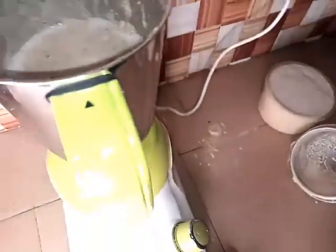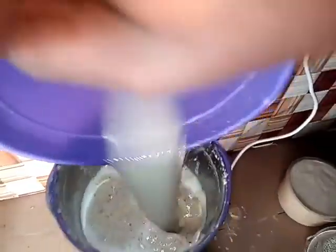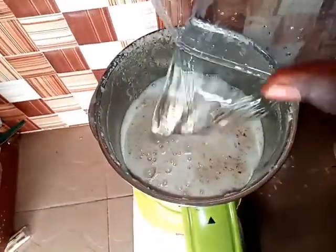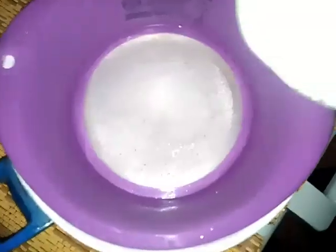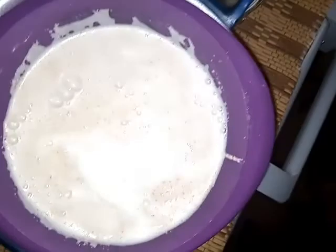But if we really want to maximize this, what we need to do is pour it, sieve it, then pour the shaft back with little water. So we keep repeating that to have maximum quality, so as to maximize the quantity of nut in it. So what I'm doing is I'm just sieving it, and I have to separate milk, just because I want to use it at home.